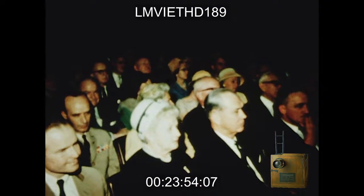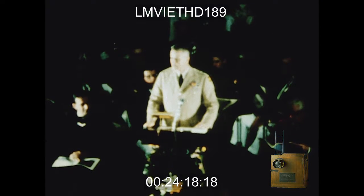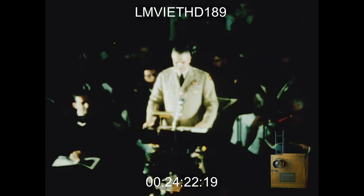Inside the library auditorium, Dr. Ralph W. Sockman, Director of the Hall of Fame, introduces General Bradley and presides over the unveiling of the bust. Major General Donald V. Bennett, present superintendent of the Military Academy, delivers the major tribute to General Thayer.